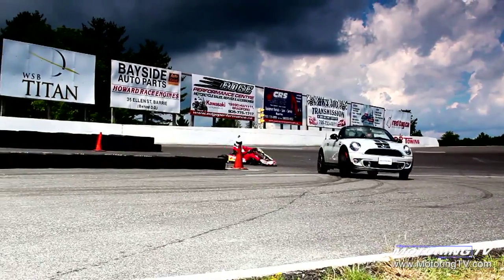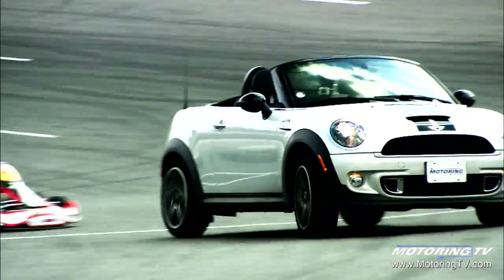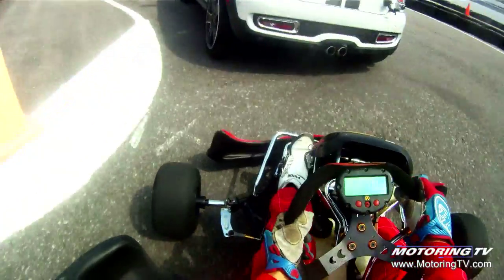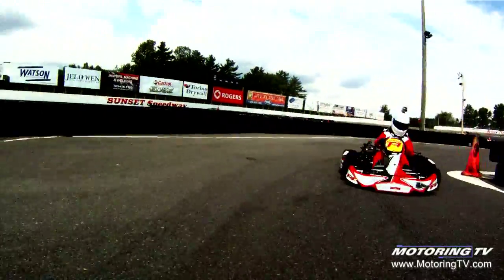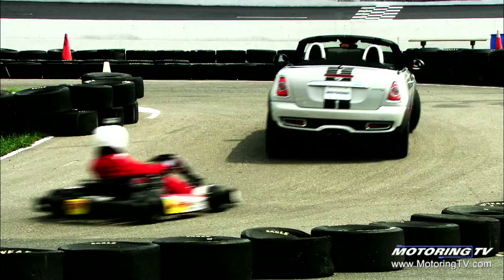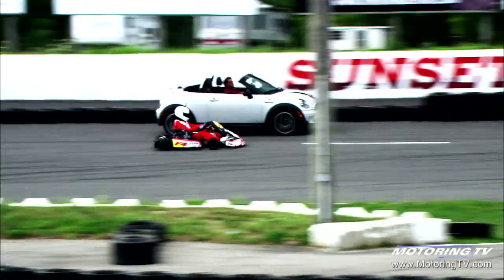I'm counting on the handling of the Mini to be able to keep up through these tight twisty sections, and I'm counting on the better power to weight ratio to actually catch it down the straightaway. And if that doesn't work, I'm just gonna run him over. I can see he's still right with me. Every now and again, I can see him just in my rear, so as long as I can hold him up through here. So far, he hasn't come by, so that's good news.